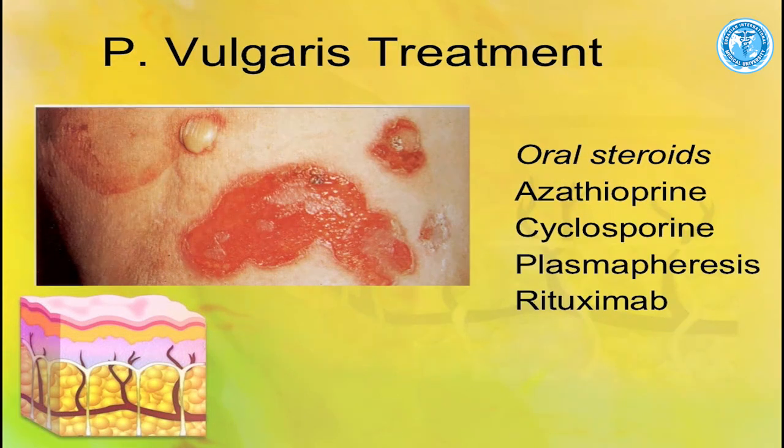Treatment of pemphigus vulgaris is oral steroids, azathioprine, cyclosporine, plasmapheresis, and rituximab.